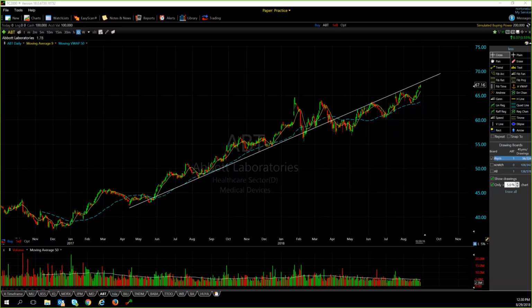So as we look, here on your screen you have Abbott Laboratories, the daily chart as mentioned. Just a couple of indicators on there, the VWAP as well as the 9 SMA. And then I've drawn a nice little trend line here from a long-term trend line all the way back into the spring of 2017. So you'll see the stock has done a pretty good job of following this and repeatedly bouncing off the trend line, on a couple of different sides.